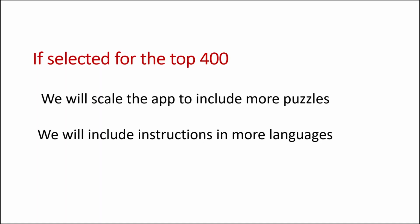If selected for top 400, we will scale this app to include more puzzles. We will make the instructions available in more languages.